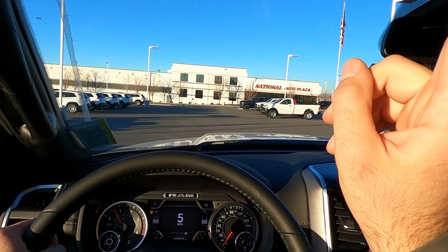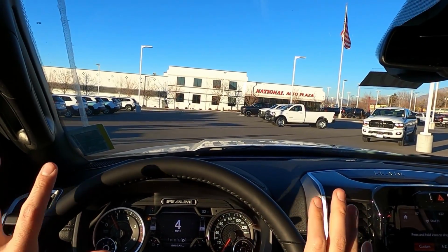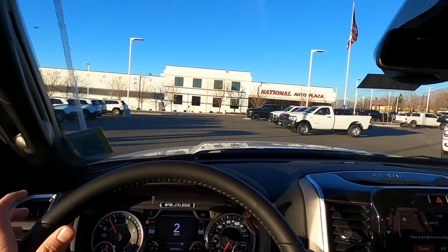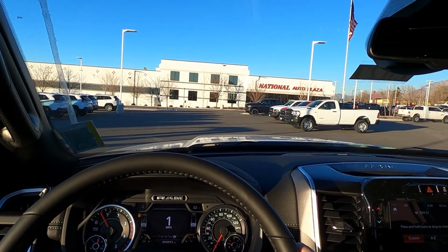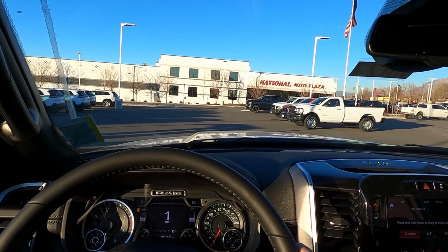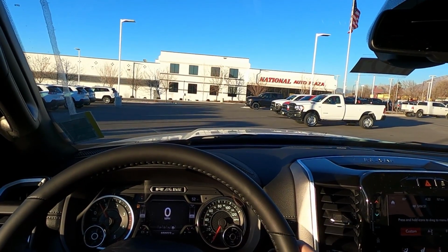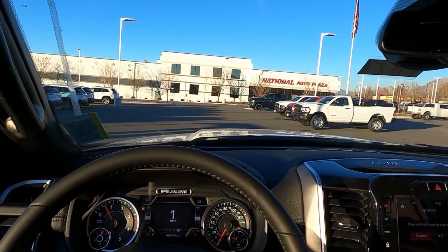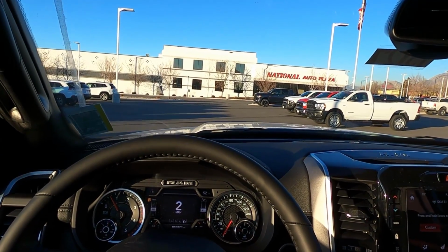However, if I were to recommend one change for Ram, it'd be cool if you could get the Aisin in this. Obviously, it's not going to do crazy stuff with the towing capacity, but I know there are some people out there that want 2500s with an Aisin, so it'd be cool if Ram offered that. It's not necessarily a necessity. It would just be cool.